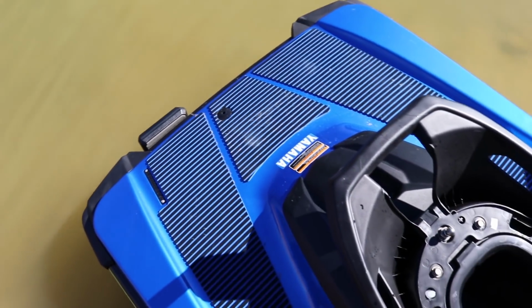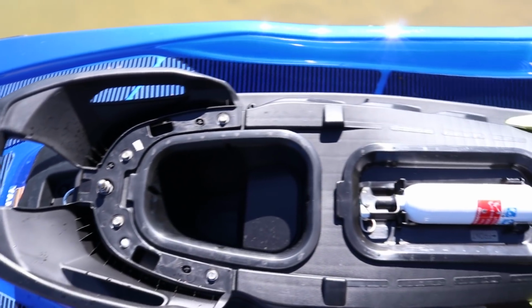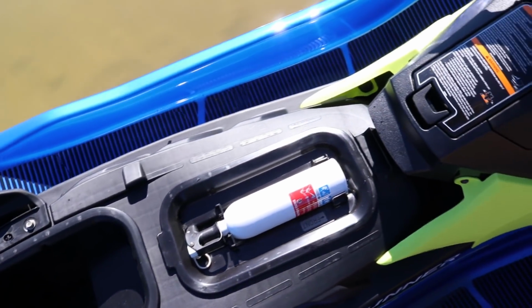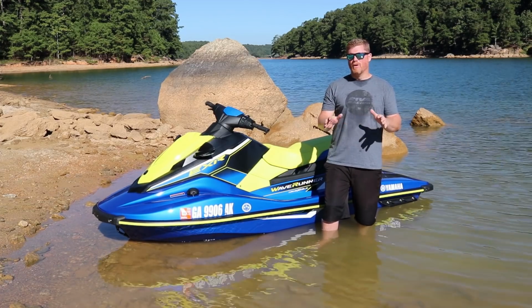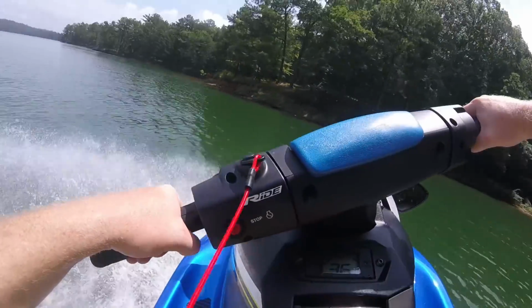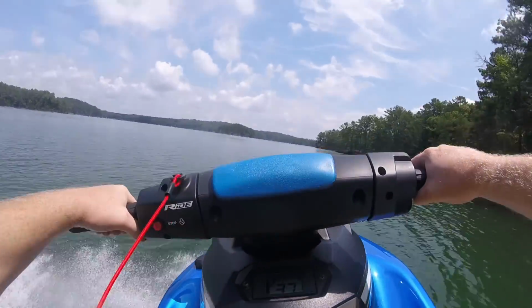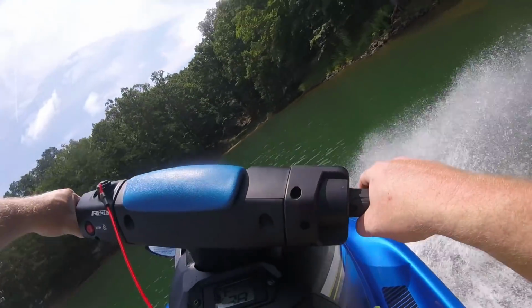Obvious carryovers from the rest of the EX lineup are the 7.7 gallons of storage and the 13.2 gallon gas tank. Apart from that, the watercraft is pretty much stripped down. There's no electronic trim, no cruise control, nothing fancy like that. All you've got is the go throttle and the brake and reverse throttle. That's all you really need.